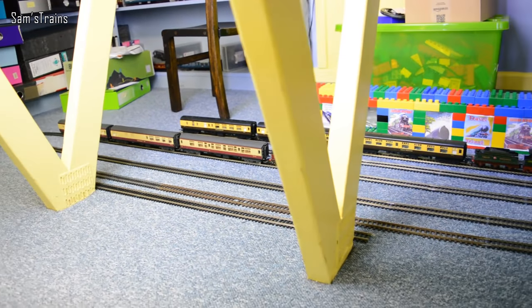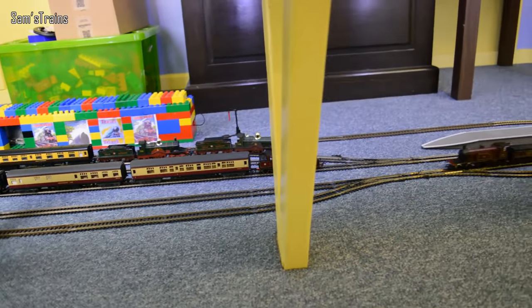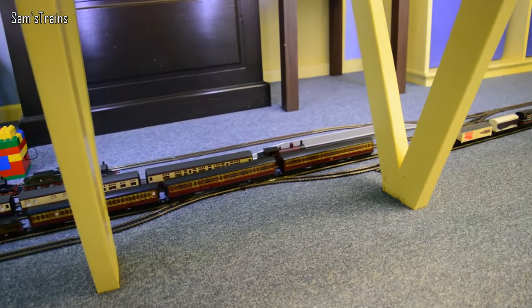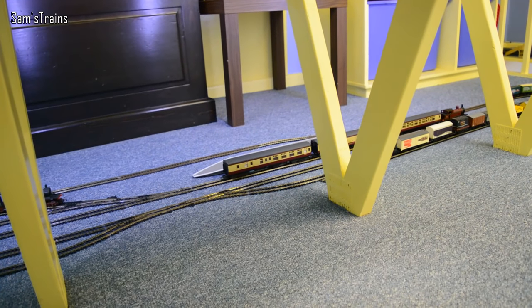And we won't forget the gorgeous Class 5 tank, which just snakes along silently, as you can see. I can't recommend that model enough, really. It's just such quality and yet such charm as well. So it's quite rare, I suppose.